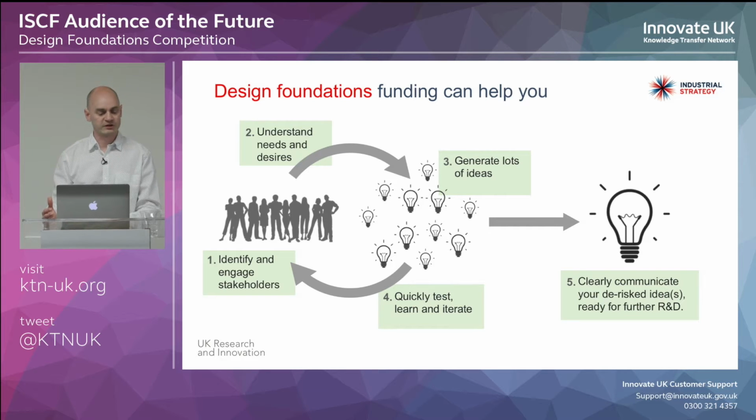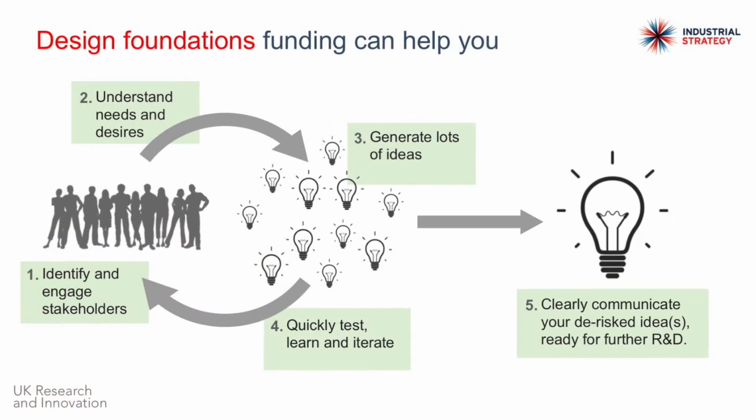We expect these projects to help you to identify and engage important stakeholders, to understand their needs and desires, to use that as a source of inspiration to generate lots of ideas, and then subsequently to quickly and rapidly test, learn, and iterate those ideas towards an ideal solution. And finally, having been through that process, to clearly communicate those de-risked ideas ready for further R&D investment. So essentially, I'd put it like this.